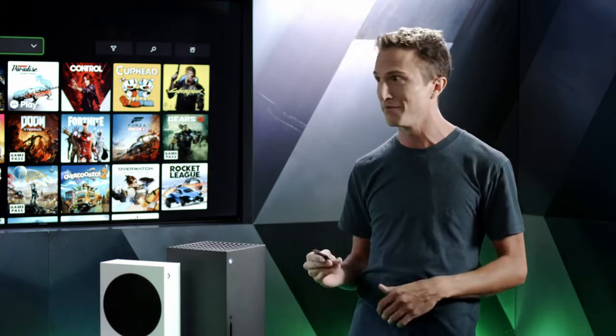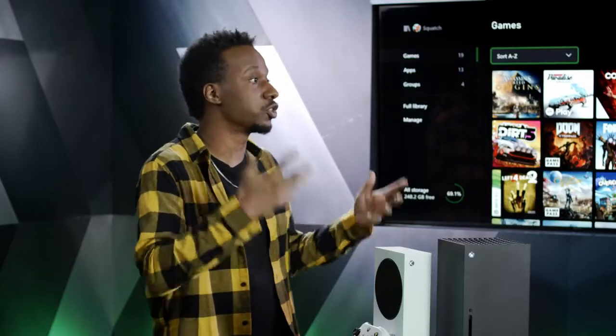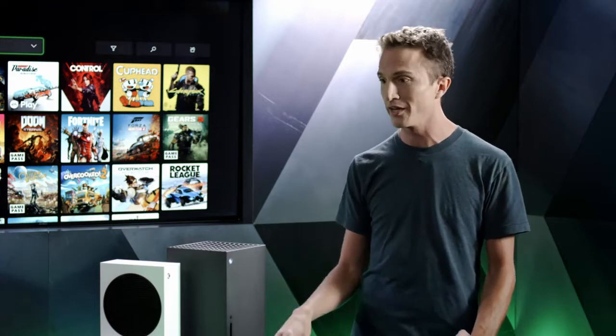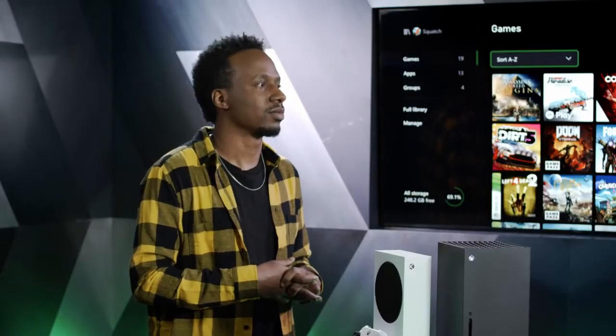So that means that you're going to get those same load times. You're going to get Quick Resume. You're going to be able to play Xbox Series X and S games directly off of this drive. But then also there's an option if maybe you need to store more games with the regular USB, right? Yeah, for sure. Especially if you're looking to play backwards compatible games like Xbox One, Xbox 360, or original Xbox games, you can just plug in a USB hard drive like you do today and play any of those games off of there, and then save your faster SSD storage for those next gen games.